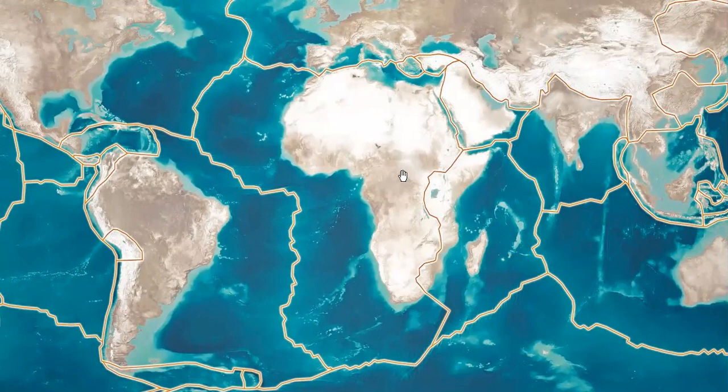All the plates are made like puzzles, and those plates also carry the continents with them. Imagine, for example, Africa. Can you guys see Africa here? Imagine if this plate on the right just moved away from the rest of Africa. Can you imagine that? Do you know what will happen then? Africa will be moving if there is a space between them.